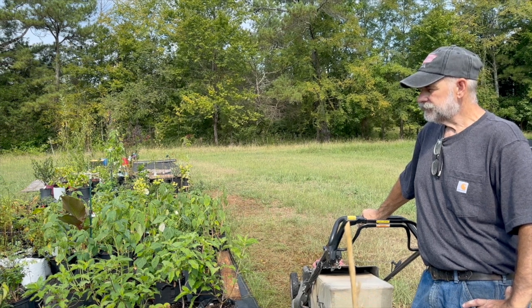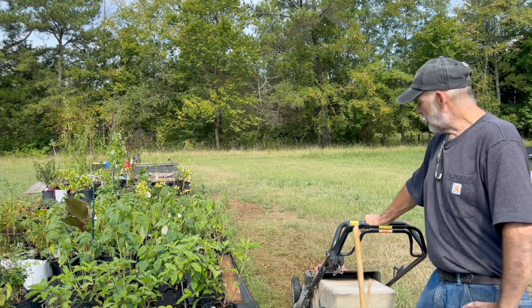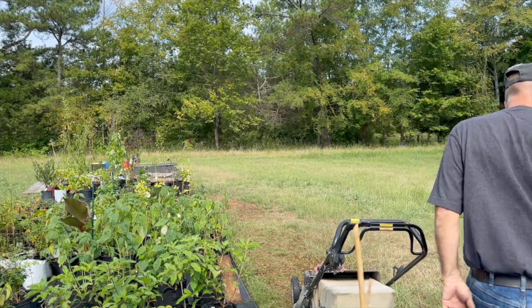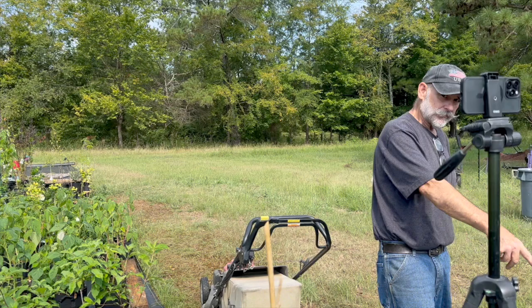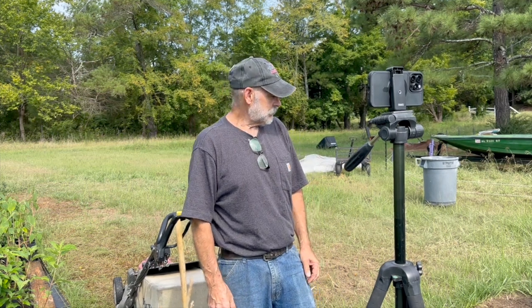So, what are we doing now? You're getting ready to mow? Ready to mow, and I've got a low spot, like a dip, right here. I can pull that fabric back, then fill it in and level it, so it's somewhat level at least.